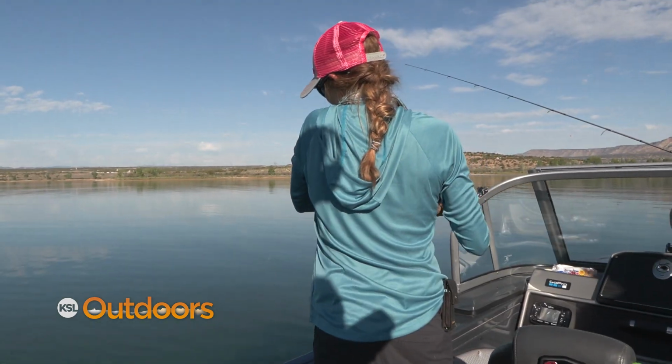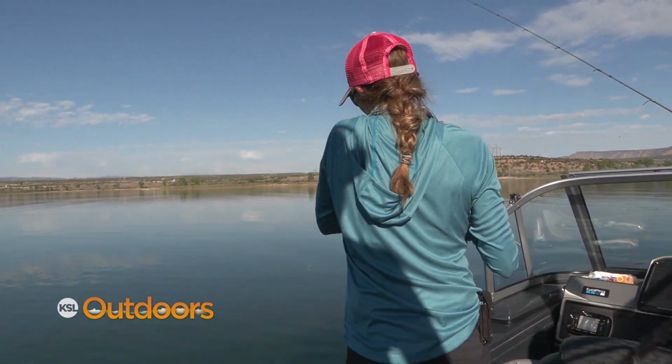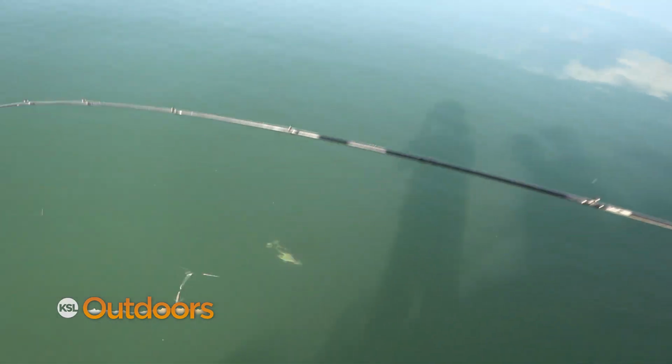Maybe, or it's a big old pile of weeds. Hey, this is an actual walleye. There you go.